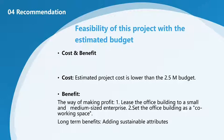That is, leasing the office building to a small or medium-sized enterprise to get a stable income by collecting the rent on a monthly basis or on an annual basis, or setting the office building as a co-working space to get an income which might not be stable. In addition, we reckon that our client really needs to think about getting the long-term benefit, that is, spend some money to add the sustainable attributes.